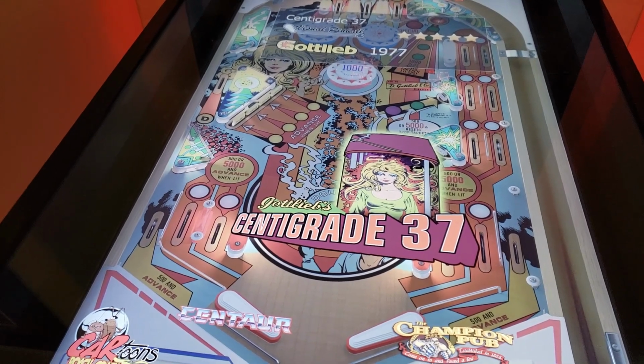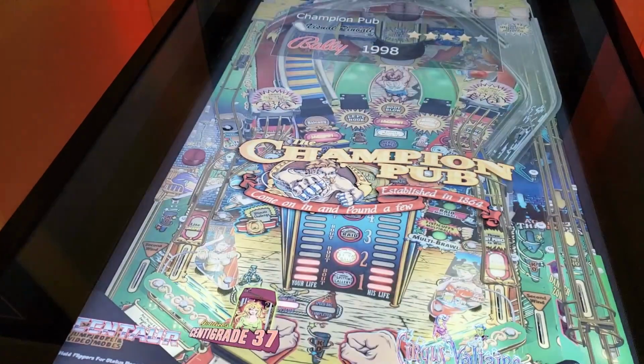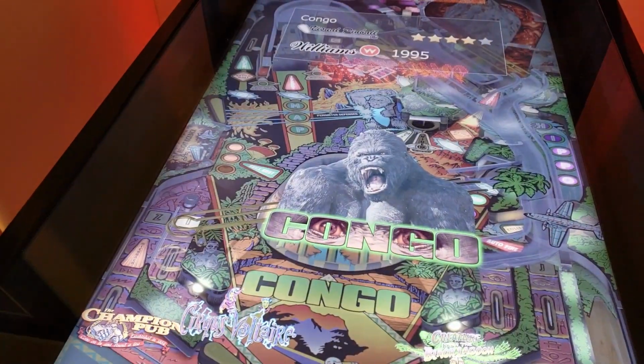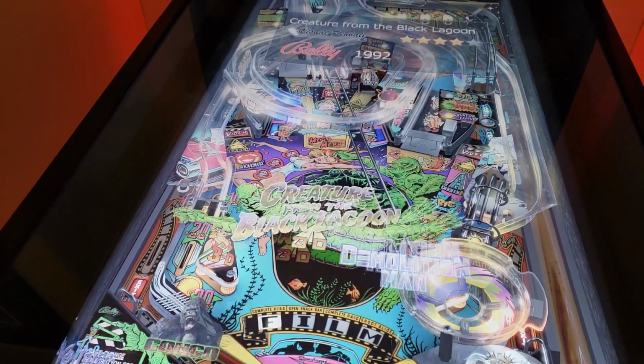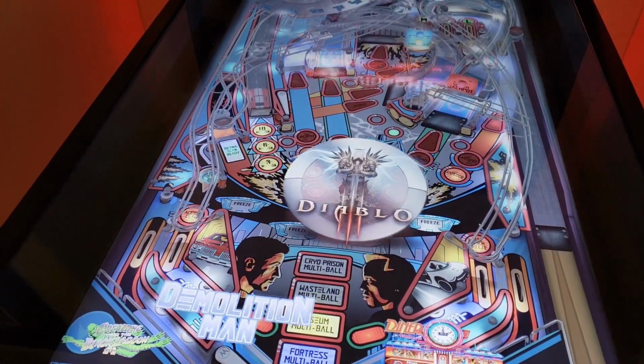Another old EM machine. This one's a lot of fun. This is actually one of my favorite EM machines. Centigrade 37. Champion Pub, great table. Circus Voltaire, amazing. Congo. I just went through and picked my favorite tables. I didn't want too many tables on here because then it becomes overwhelming. Demolition Man, I love that movie, and the table's a lot of fun.